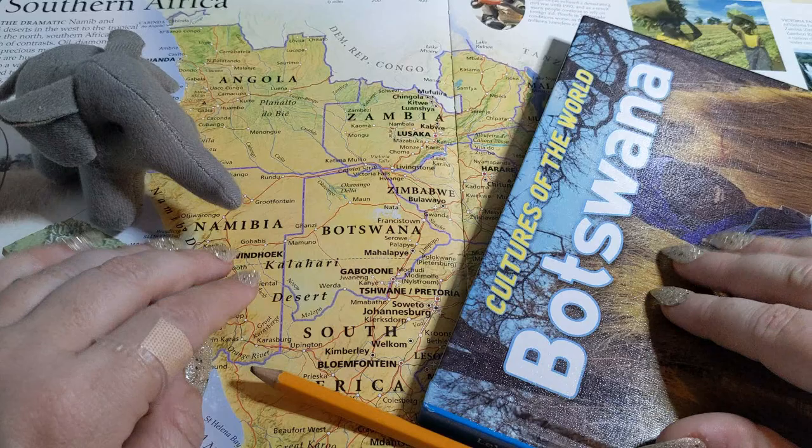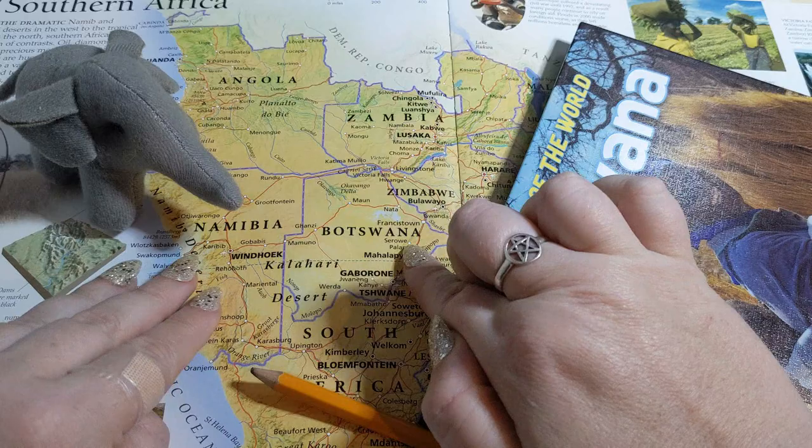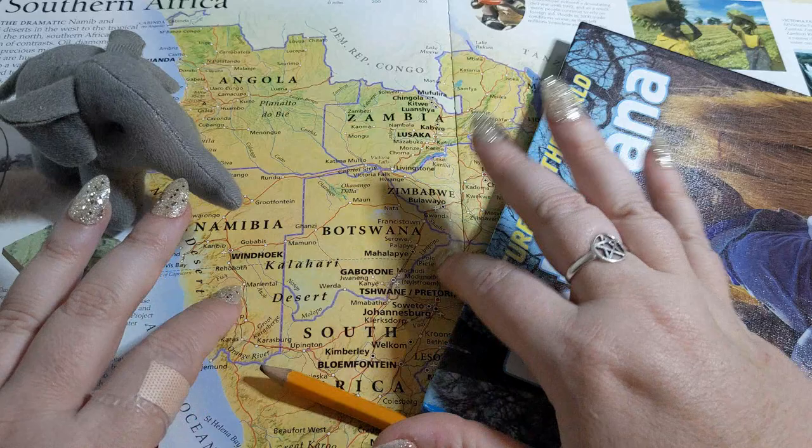Good evening and welcome. Tonight we'll be going over the history and geography of Botswana. We'll do geography, gourds, really interesting history, and then we'll flip through this book.